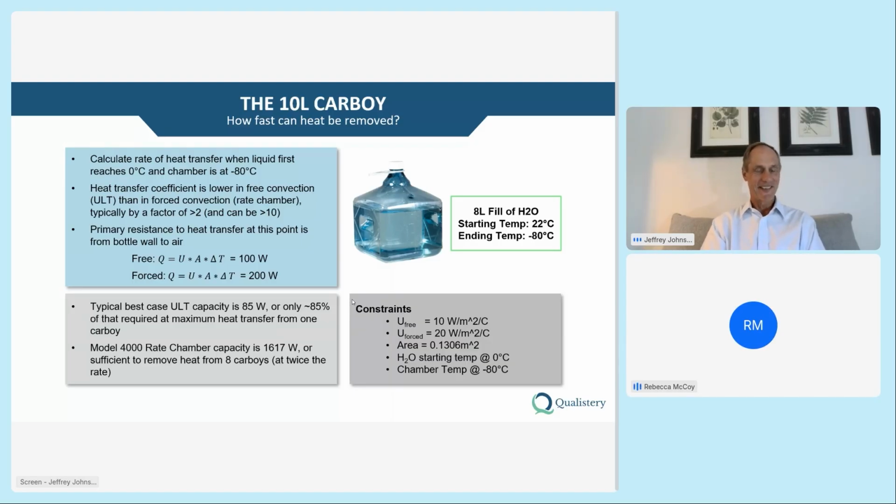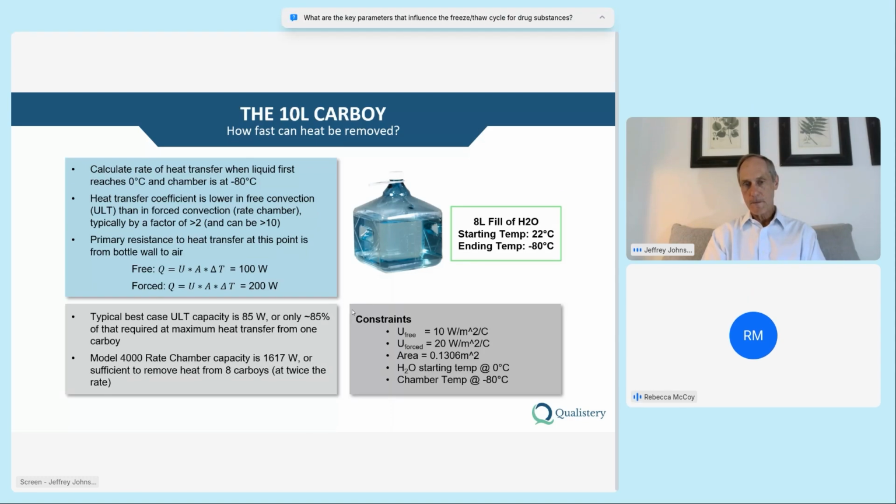Okay. Perfect. So our first question is, what are the key parameters that influence the freeze-thaw cycle for drug substances?